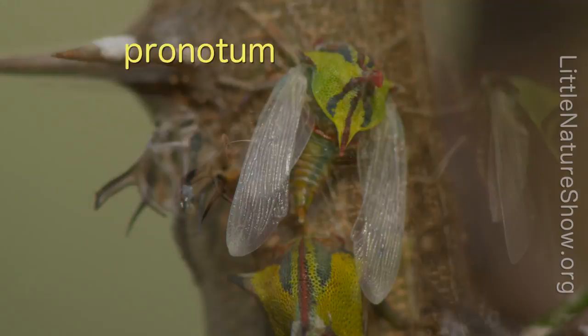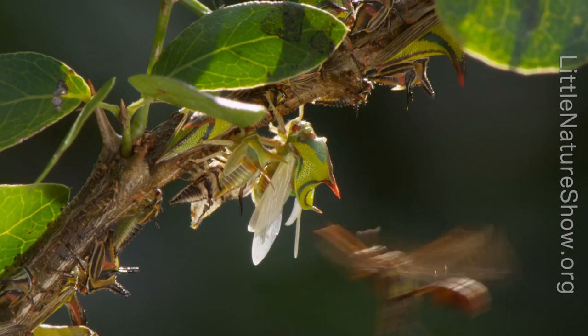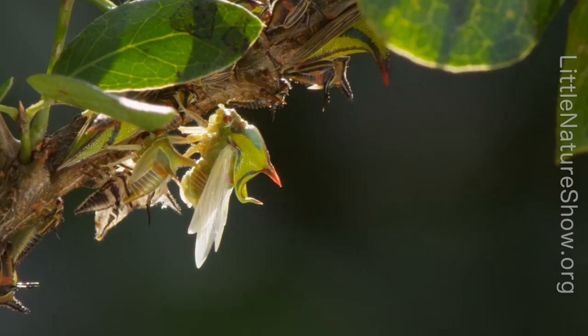A newly emerged thornbug is very vulnerable to predators. But lucky for it, adults are still watching out. Look at this female as she stabs at a bothersome wasp to keep it away from a pair of newly emerged thornbugs.